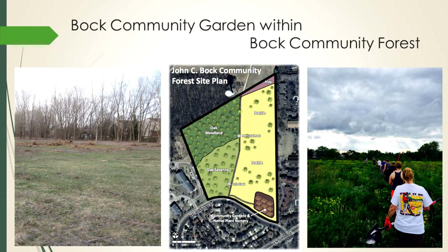Once upon a time, there was an empty old farming field that had been lying fallow for years, collecting weeds. In 2006, the Friends of Pheasant Branch Conservancy purchased the nearly 20-acre parcel for $3 million with the help of many private and public donors. This parcel was then transferred to the city of Middleton, who agreed to manage the new Bock Community Forest, following a plan carried out by adaptive restoration.